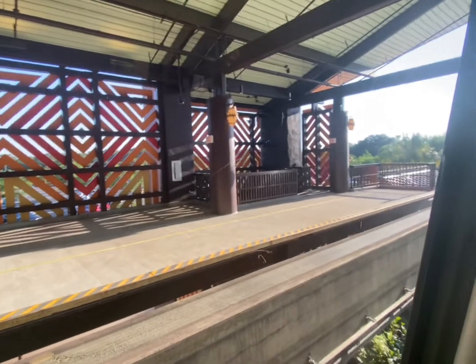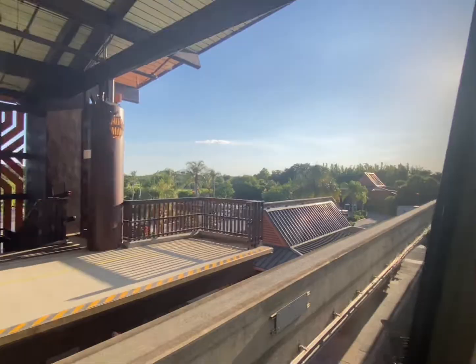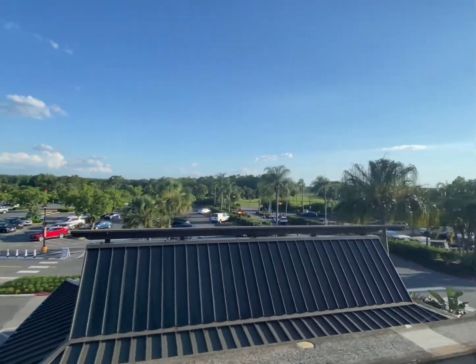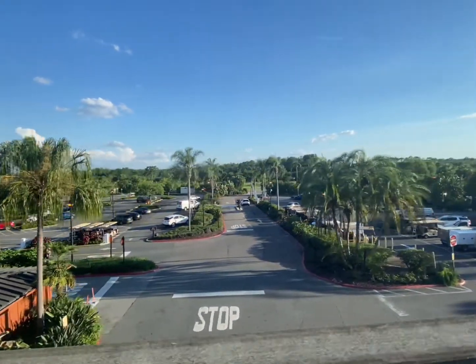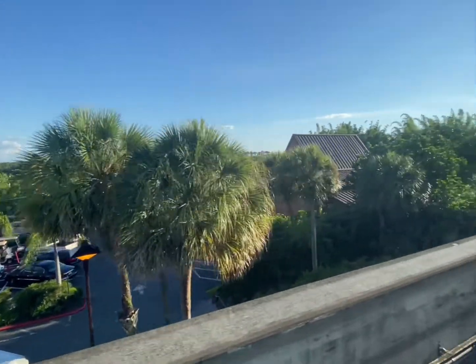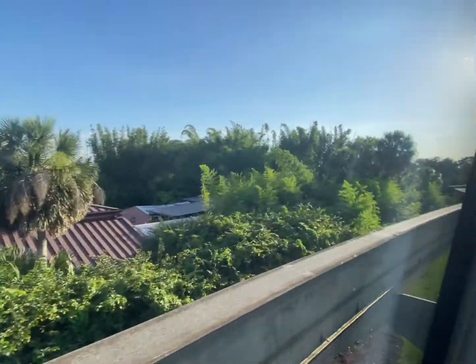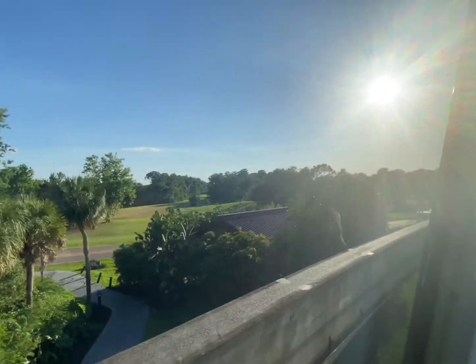So we're leaving Polynesian. Thank you everybody for your patience and welcome aboard Monorail Blue. So there's the Shades of Green in that direction. And we just walked over to this monorail, not even 5 minutes from Shades of Green. And now I believe we're heading to the Grand Floridian. Yep, there's Shades of Green.